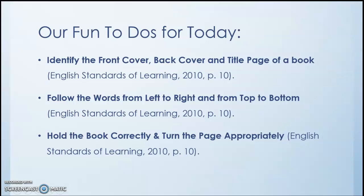As Mrs. Zhang mentioned last class, we are going to talk about how to find the front cover page, the back cover page, and the title page of a book. The second skill is we should all know how to hold a book correctly and turn the page appropriately. The last skill is how we read the words in a book by using the right orders. Okay, let's begin today's class.